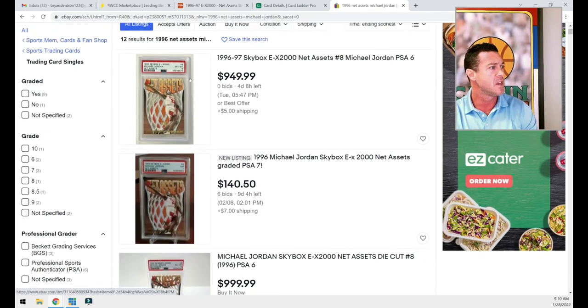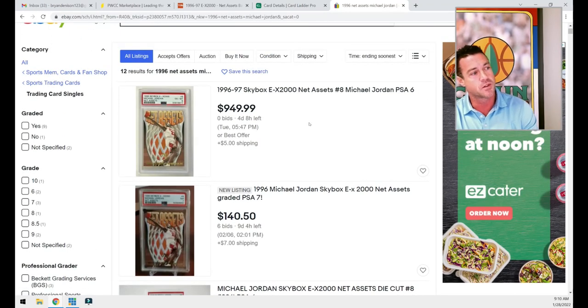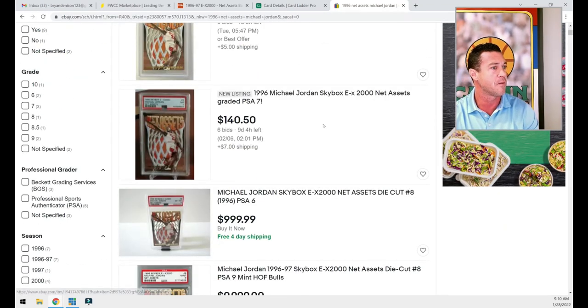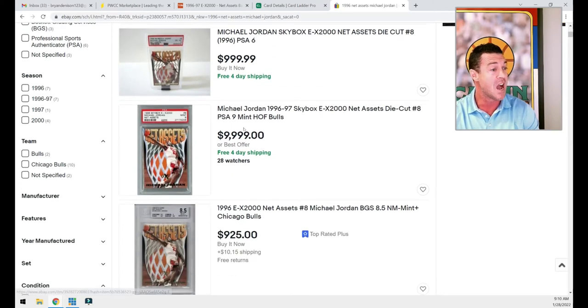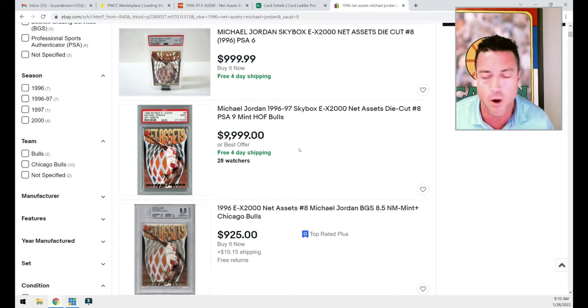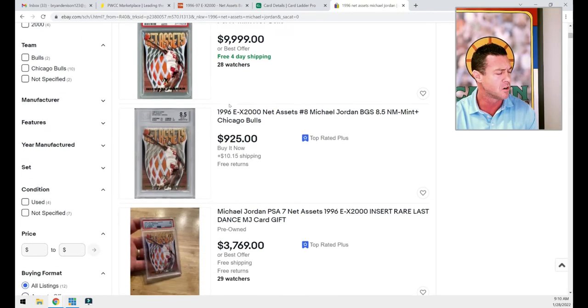So you can see we've got a PSA 6. Let's see how many results. We got 12 results, okay? So we've got a PSA 6, we've got a PSA 7, we've got a PSA 6, we've got a PSA 9, which we know is overpriced because we just looked at the data. This is a $1,300 card that they've got for $9,999 or best offer. I don't know about you guys, but when I see that, I don't make offers because that's 4 times what the card's worth. It's just not worth making it. It's actually more than that. It's like 7 times what the card's worth.